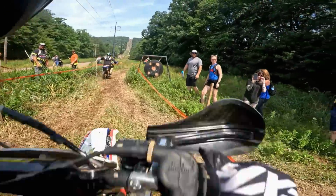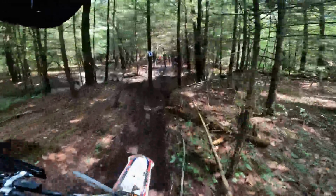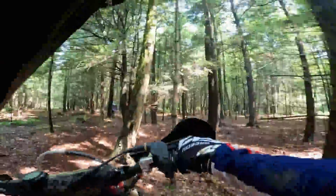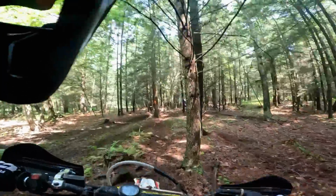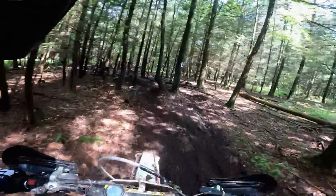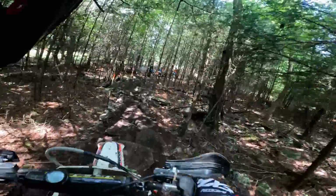Oh, another, jeez. So in the woods, this was full of water in here. I jumped it. There was a lot of rain that came down, and it's slicked up out here, especially on the roots. Really slick.